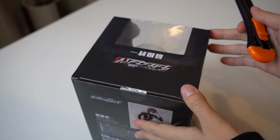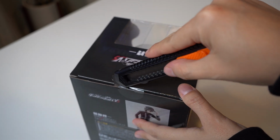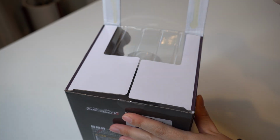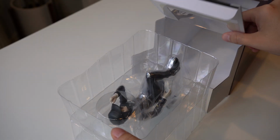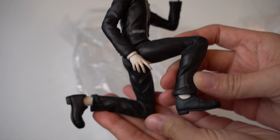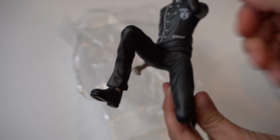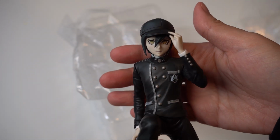I'm not going to go into the game itself. It is a murder mystery genre, and there is quite a bit of violence involved, so the game is not for everyone, but I love this game, and I've been looking at this Shuichi figure for a while. When I got into figure collecting, it wasn't available, but it re-released. So I picked it up, and I'm so happy to finally own him.